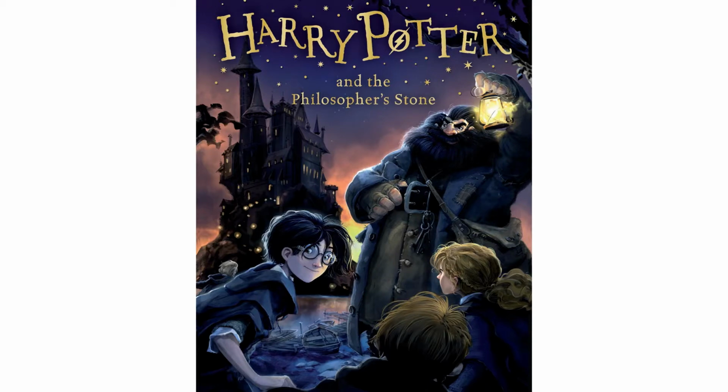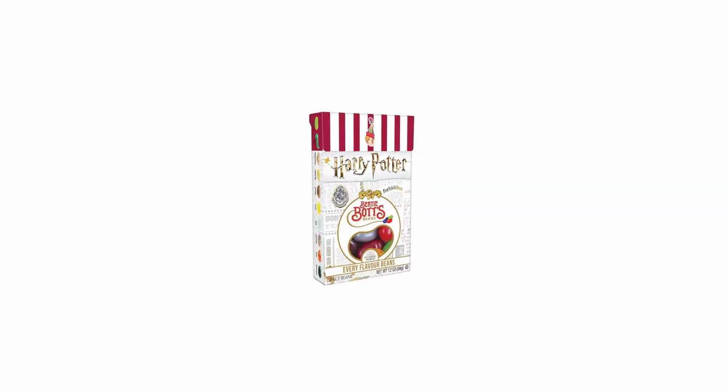For background, let's start off with a brief timeline. In 1997, the first Harry Potter book was published, and it introduced a fictional candy known as Bertie Bott's Every Flavor Beans. The joke was that the candy contained a mixture of every flavor, so flavors that you would want, and also a lot of flavors that you wouldn't.